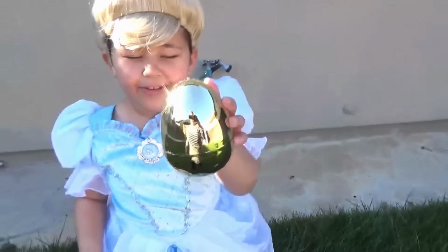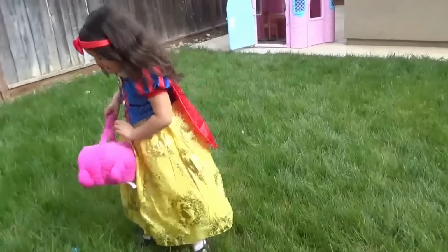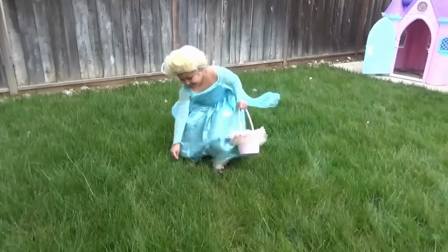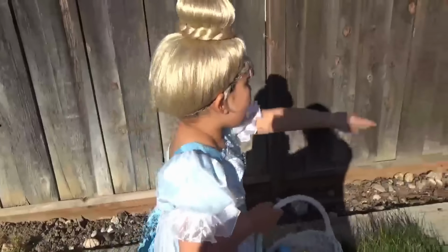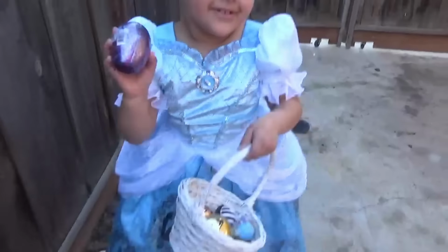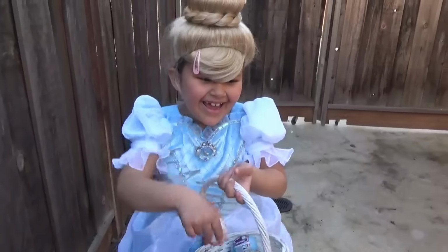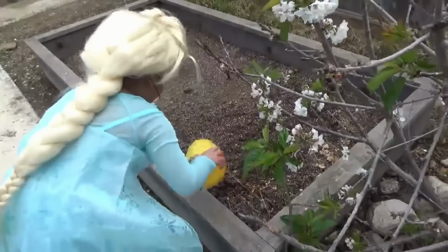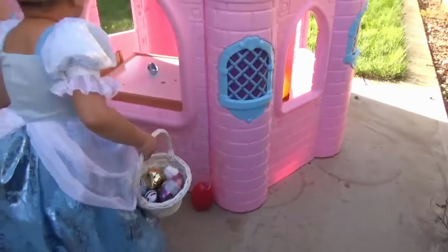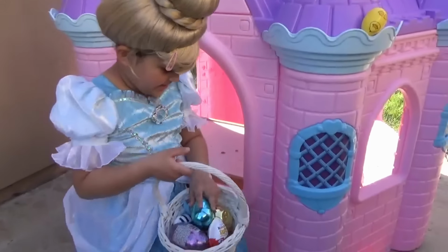I got a big golden one. I found one over here. Yay! Oh, I see another one. Wait, I see some over there. Ooh, looky. Shiny. Shiny. Ooh, Kinder Egg. Oh. Yellow. Wait. I see one. I see two of them. I see one here. It's a shiny blue one. Pretty blue.